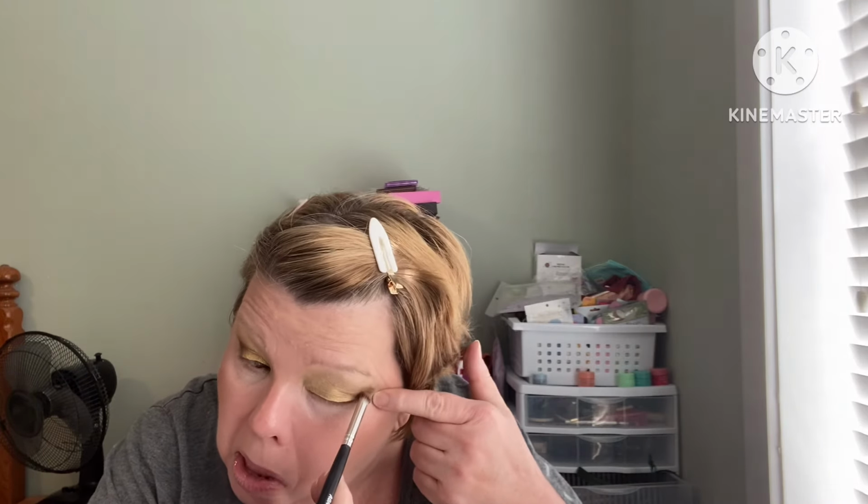Kind of want to put some more of that brown in there. Tone down that yellow a little bit. It's just a little too much for me. Let's see if I can do some blending. But yeah, so we have some fun things planned for this summer.